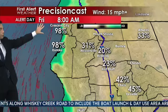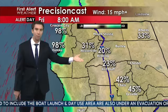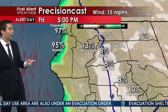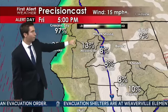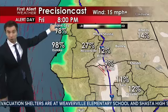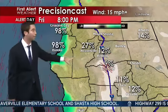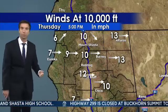8 o'clock tomorrow morning, just like this morning, the winds drop off in the overnight hours. Allows for the relative humidity values to come up a little bit, but still some very low relative humidity values in the overnight hours. And just like today, another hot day tomorrow with low relative humidity values in the afternoon. Winds really don't start to pick up until the evening. This is 8 o'clock tomorrow. So you'll notice the northwest winds picking up once again by the evening hours around 8 o'clock tomorrow. So unfortunately, we'll have to continue to deal with that over the next 2 to 3 days.